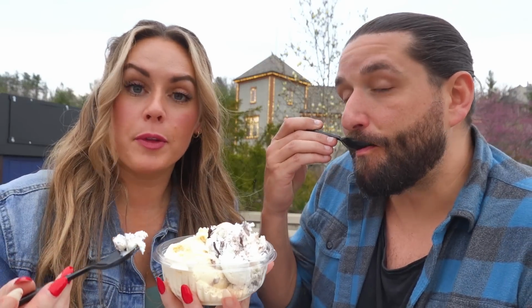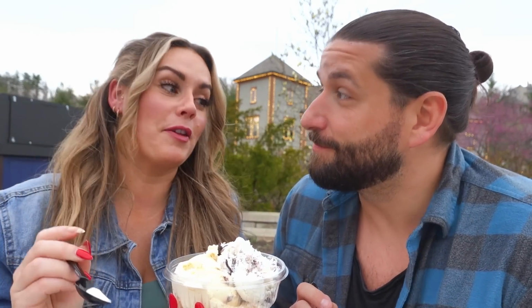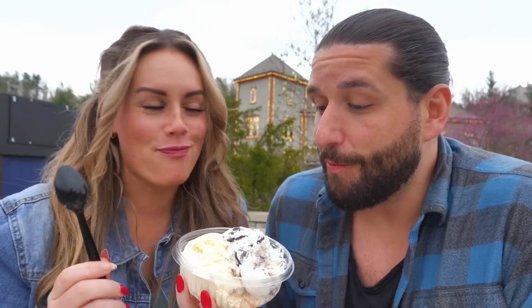So we're eating it from the Creamery. This used to be the dairy. The tunnel that we walked through to get to the winery was actually used by the Creamery way back in the day. It was used to cool milk, but now it's used to store wines and champagnes. So wine and ice cream? Hitting the spot.